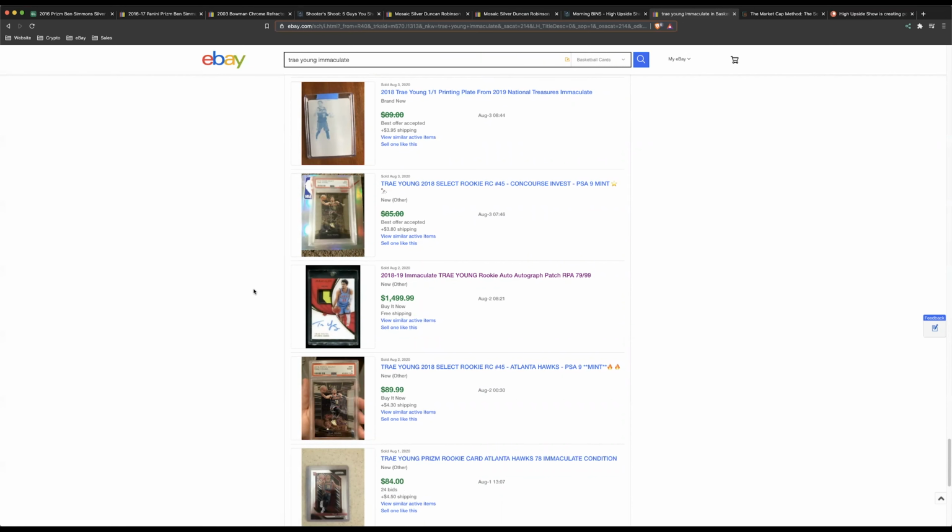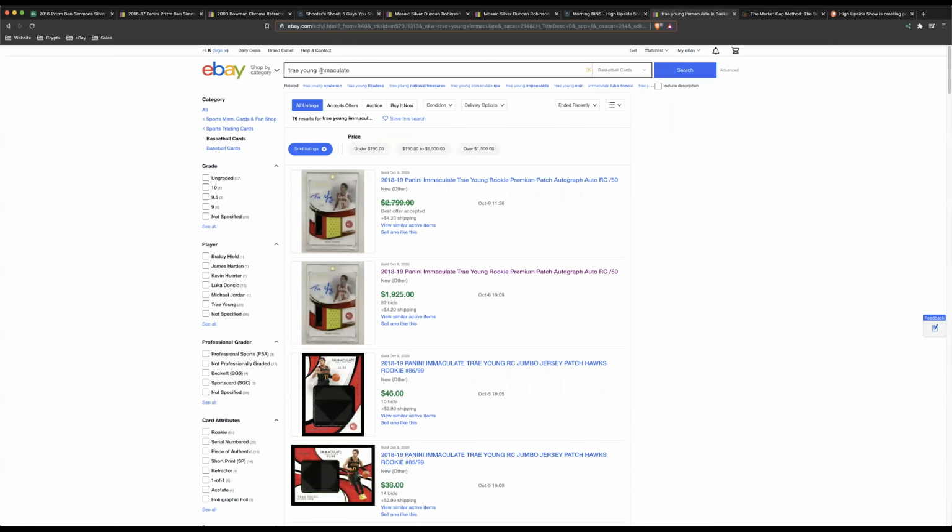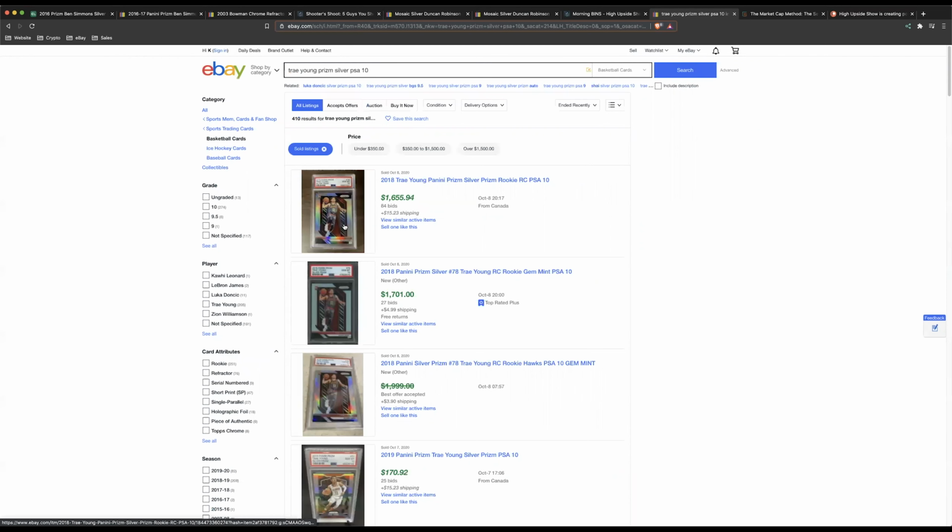If you look at his Prism Silver, it's going for $1,600. Why is Trey Young's Prism Silver PSA 10 going for more than his Immaculate, but then Luka's Immaculate is 2.5 times the price of his Prism Silver? The market doesn't make sense right now, and these are the kind of plays that I search for every day.